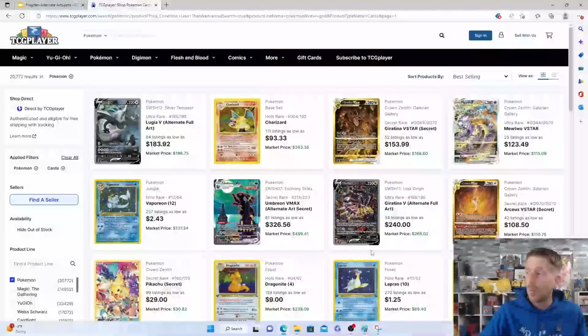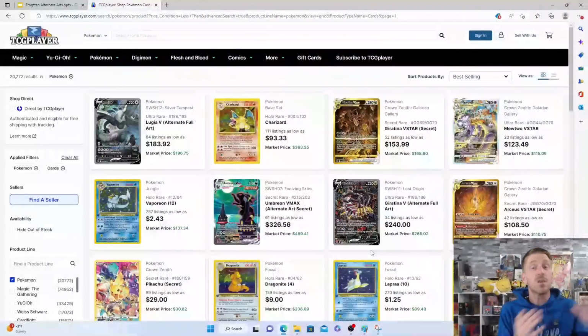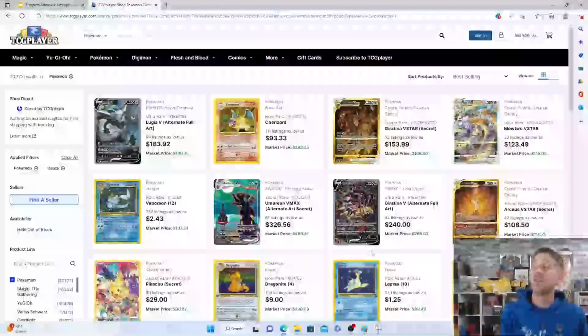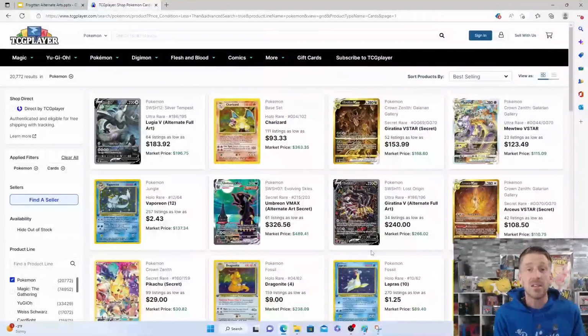There might be a Scoop Up Net that pops up, there might be a Drizzile that pops up, but for the most part the pages were filled with just vintage product. This was completely different pre-pandemic. It was pretty much filled with competitive cards like VS Seeker, Cynthia, Dedenne, or Tapu Lele, things like that people really needed as staples for their decks.